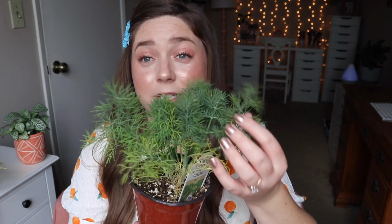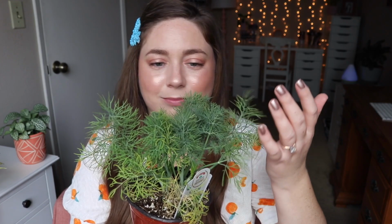I also picked up another dill plant. I showed you guys in some sort of video, I think maybe my morning routine, that my dill just wasn't doing very well and I got a lot of comments saying it's just time to get a new one. I don't really know the lifespan of herbs. I was under the impression that if you took care of them they last forever, but I don't think that's the case.